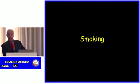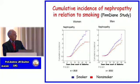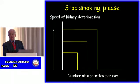But smoking is bad. And here are data from the FINDIAN study showing the effect of smoking on top of other features. You see here in these lines, smoking leads to increased development of nephropathy. So the speed of kidney deterioration depends on how many cigarettes you smoke a day. Best to smoke none.